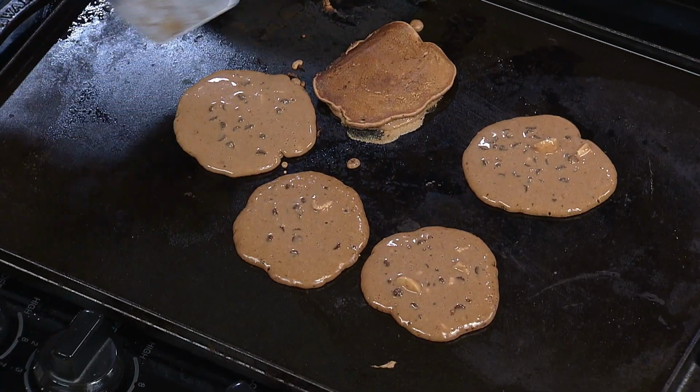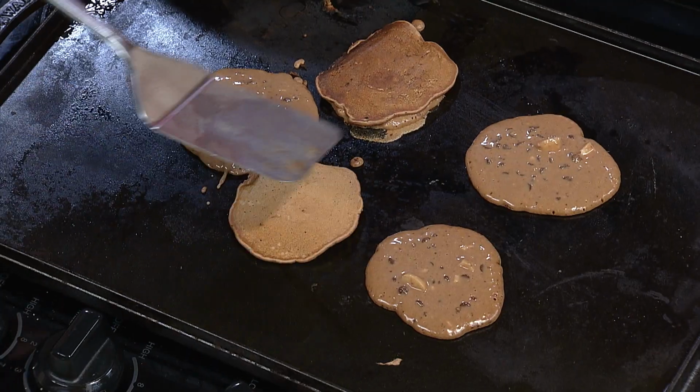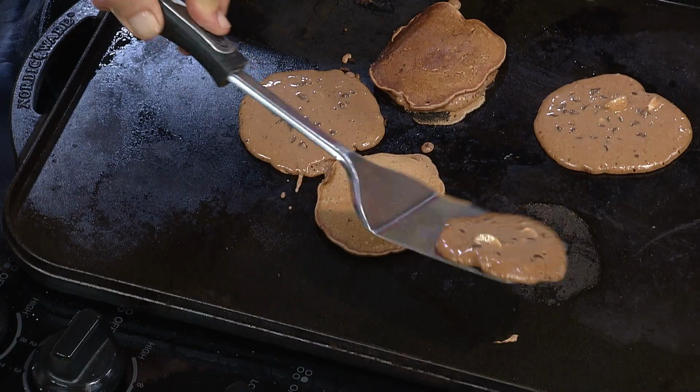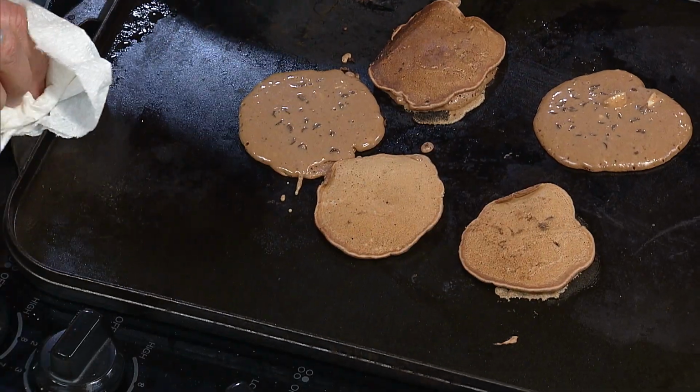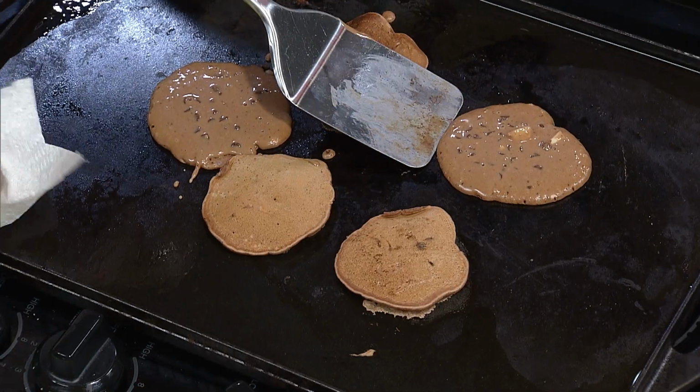Nice. Let's see. I think this one. There we go. How many? Yeah, it's beautiful. See, if the griddle hasn't been used in a while, the other thing is that it kind of needs to be seasoned again.